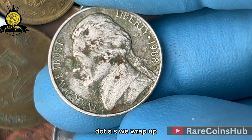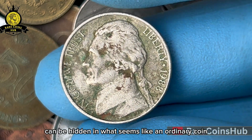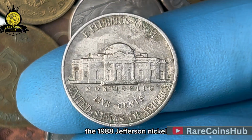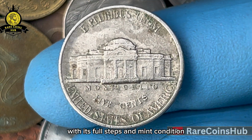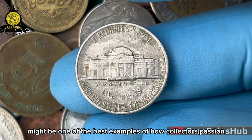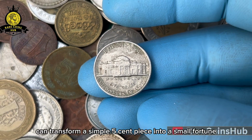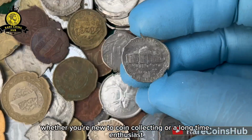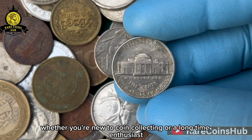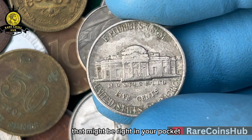As we wrap up, it's amazing to think about how much value can be hidden in what seems like an ordinary coin. The 1988 Jefferson nickel, with its full steps and mint condition, might be one of the best examples of how collectors' passion for precision and rarity can transform a simple 5-cent piece into a small fortune. Whether you're new to coin collecting or a long-time enthusiast, this coin serves as a reminder of the treasure that might be right in your pocket.